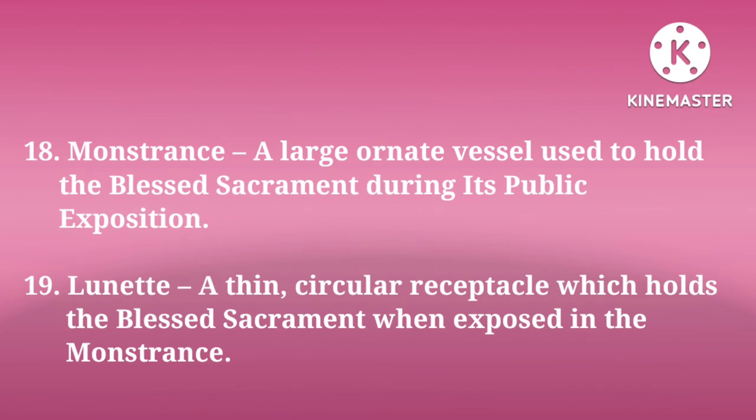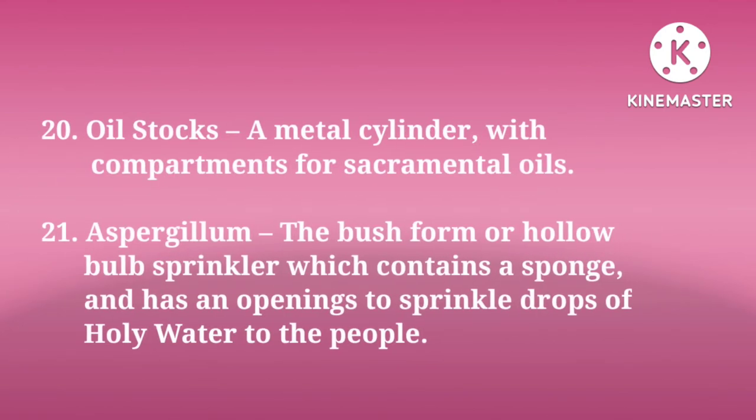18. Monstrance, a large ornate vessel used to hold the Blessed Sacrament during its public exposition. 19. Lunette, a thin circular receptacle which holds the Blessed Sacrament when exposed in the monstrance. 20. Oil stock, a metal cylinder with compartments for sacramental oils.